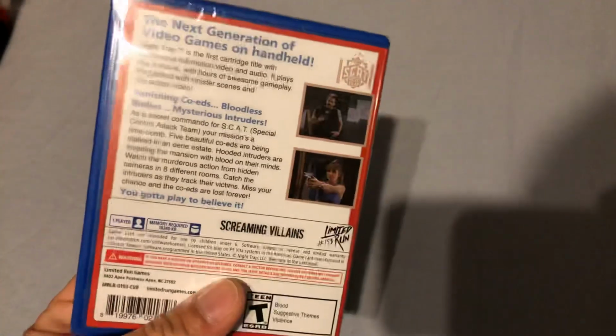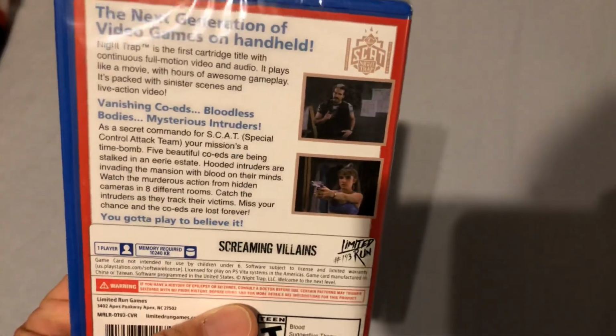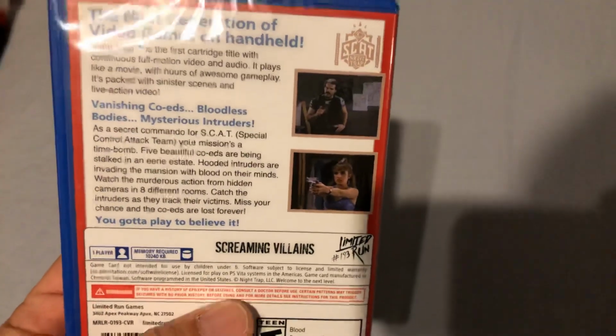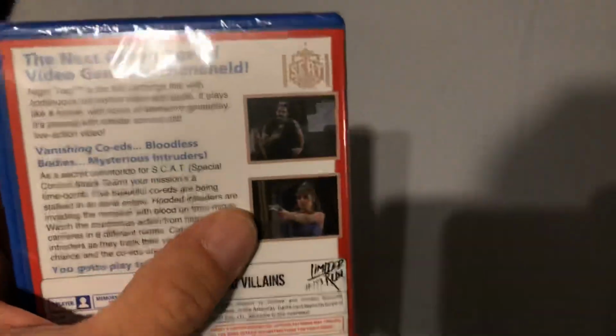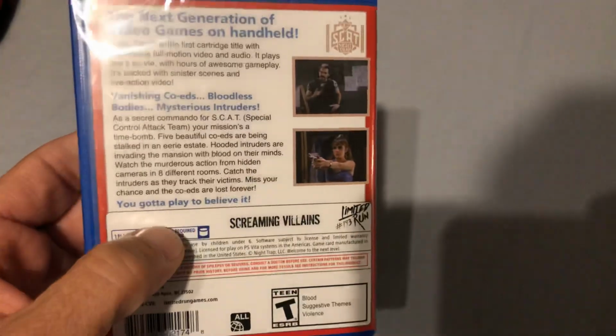But I did have this on Sega CD when I was younger. I love the game. I know it gets a lot of crap for being a really bad game, and it really wasn't great, but it was fun to play, especially when I was 12 years old, playing on Sega CD with the girls in negligee running around the house. I thought that was awesome back then.